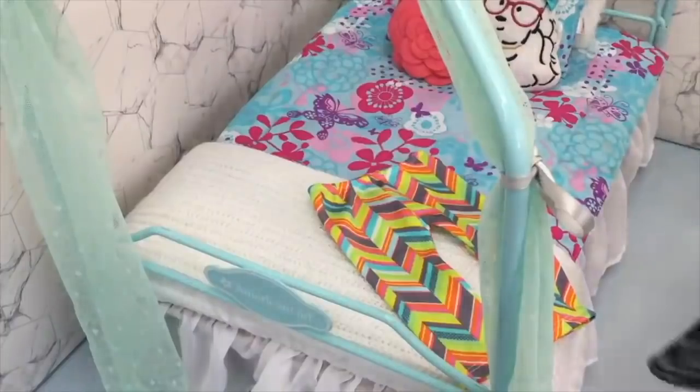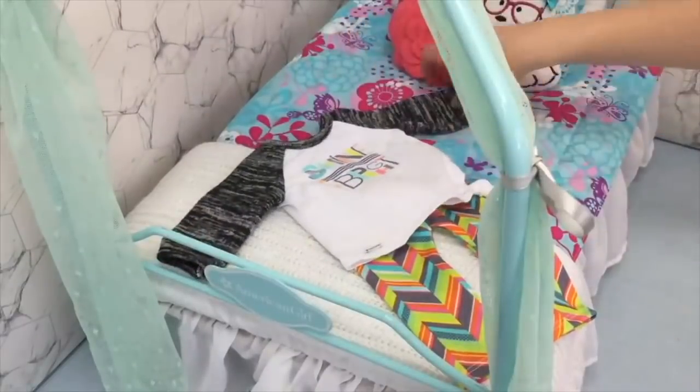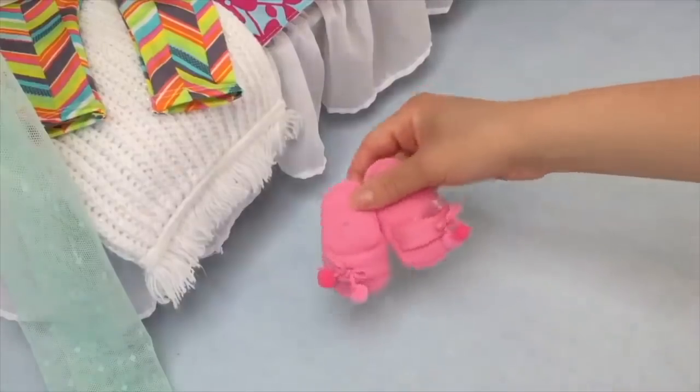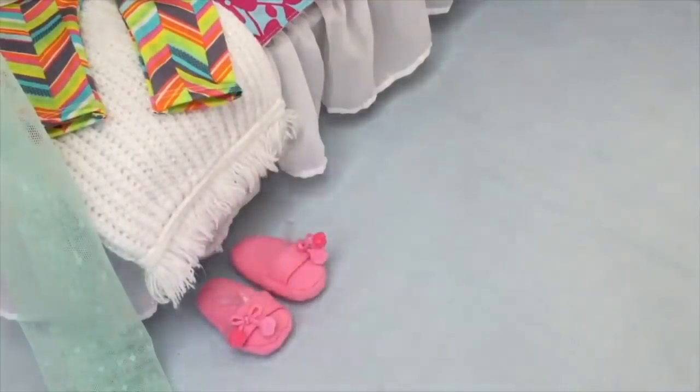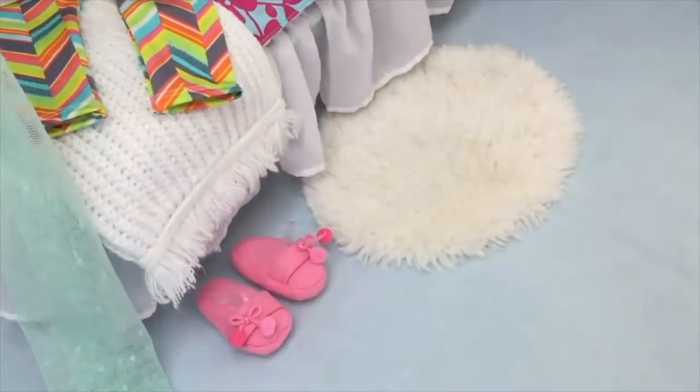And I'm just placing down some PJs now. They are very bright and colorful compared to the bedding and pillows. And right next to the bed, we're just going to be placing down the slippers right next to the PJs, and they can sit over by the side here. And right next to the slippers, we're going to be placing down a rug, and it matches some of the cushions that are already featured on the bed.